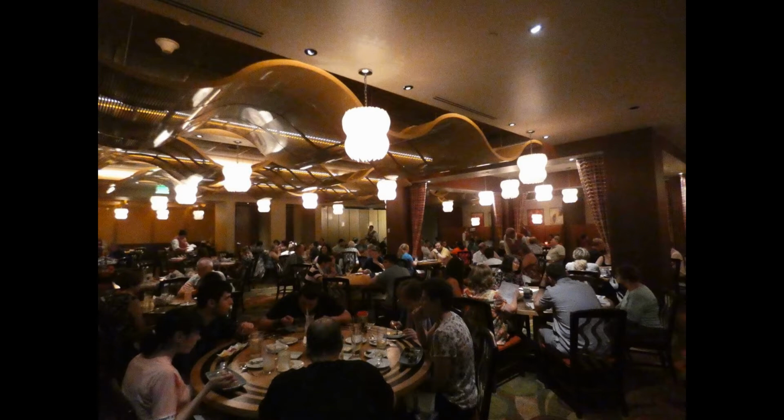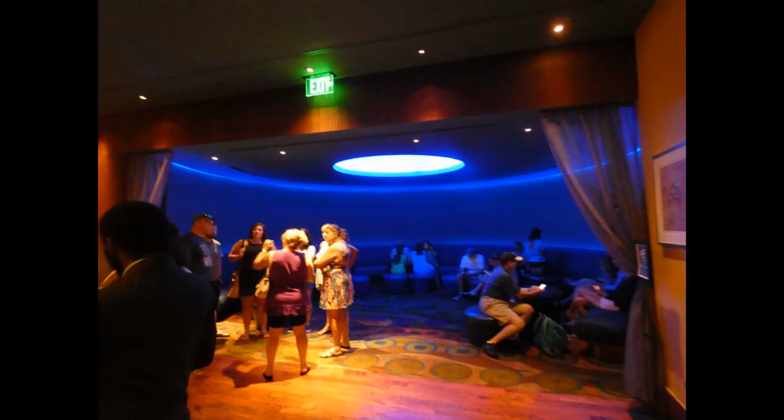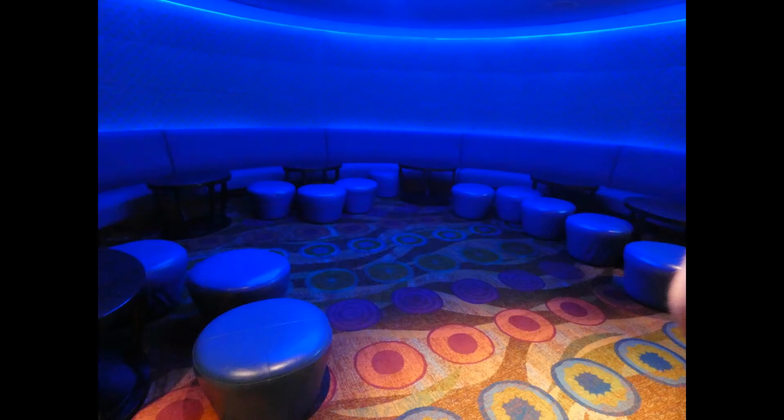The bar actually was more of a relaxed setting than we had thought. As you can see from the picture here, it's a nice looking bar spread out. The lounge itself is themed in kind of blue light, so it gives you a tranquil feeling. That intrigued us, even though we didn't really sit in there. We certainly will come back and do that at some point.